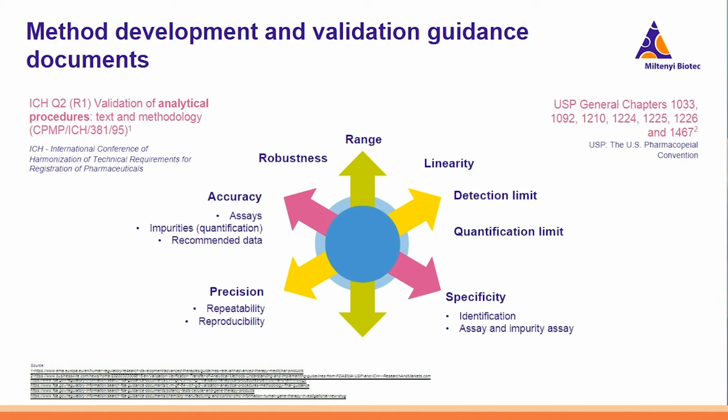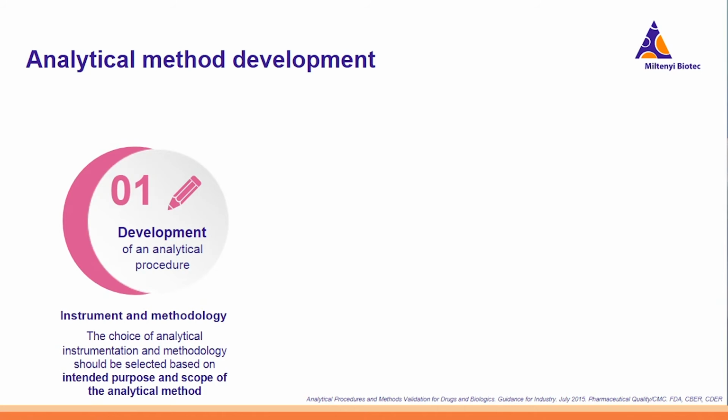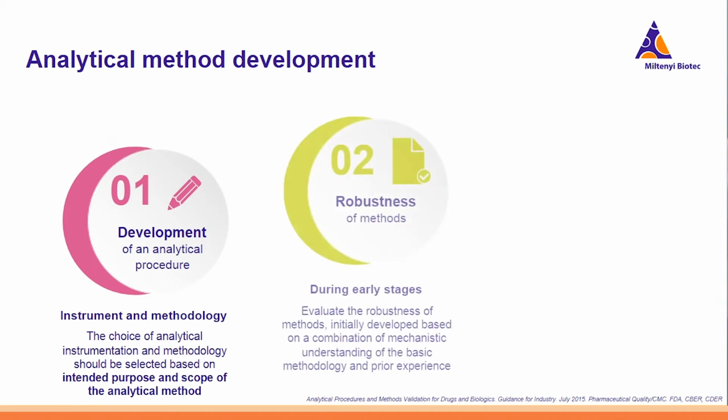Just to give a quick overview of how analytical method development looks. As a first stage, you need to make sure that your procedure in terms of the instrument and the methodology, whatever you choose, is selected based on the intended purpose and the scope of your analytical methods. This will save you some headaches if you do this from the beginning. After that, you need to make sure that the robustness of the methods is there already during the early stages. Evaluating this will save you time, and you can understand the basic methodology in the beginning, and you can also learn from your prior experience.